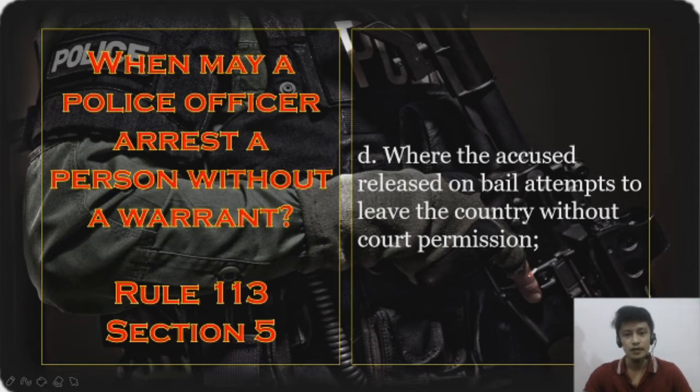So, one of the conditions is that you cannot leave the country, here in the Philippines. That is prohibited when you are under bail. Okay? So, if the person attempts to leave the country without court permission, you can arrest him even without a warrant of arrest. So take note, there should be court permission when he is leaving, if that person is on bail.